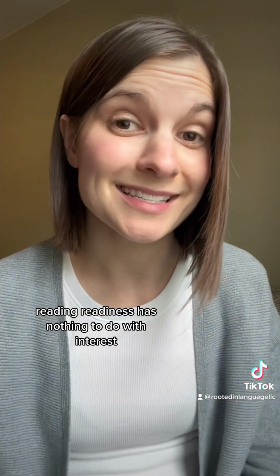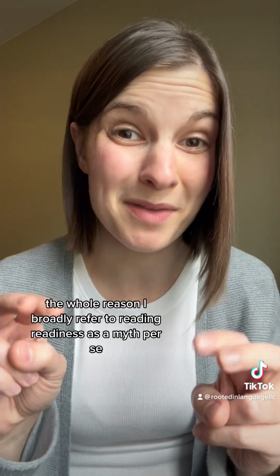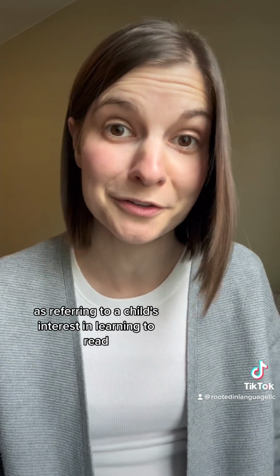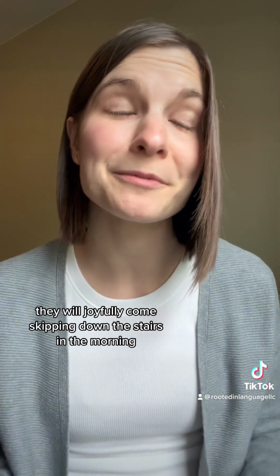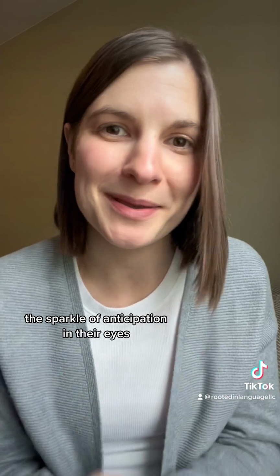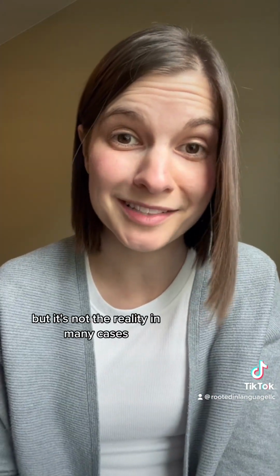Reading readiness has nothing to do with interest. You heard me. The whole reason I broadly refer to reading readiness as a myth, per se, is because many people misinterpret the word readiness as referring to a child's interest in learning to read. It ain't about interest. We imagine that when a child is perfectly ready to read, they will joyfully come skipping down the stairs in the morning, lay a book in your lap, and beg you to teach them to read, the sparkle of anticipation in their eyes. That's an idyllic narrative, but it's not the reality in many cases.